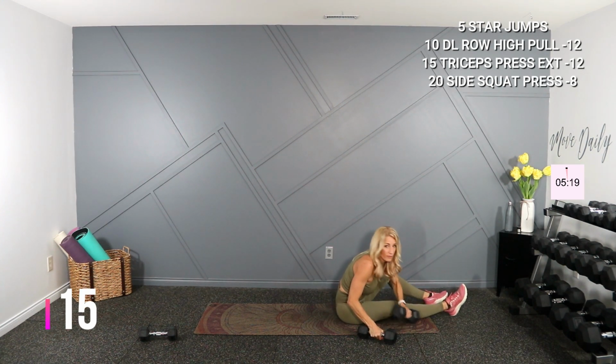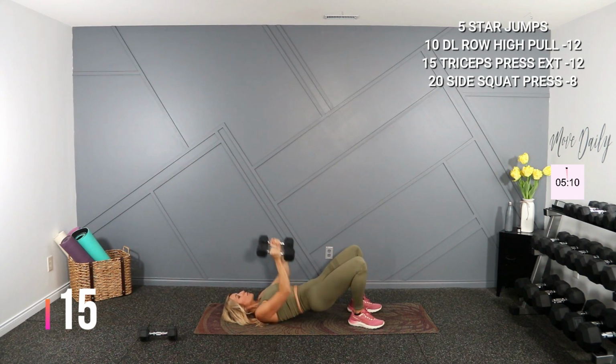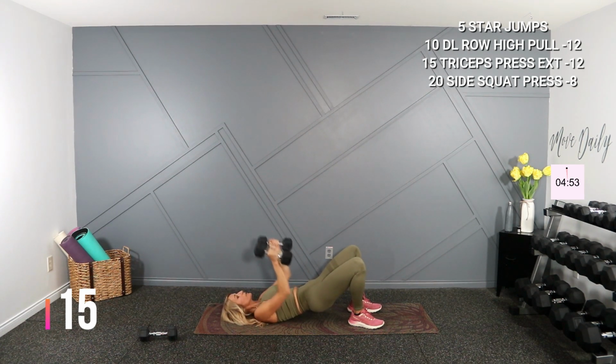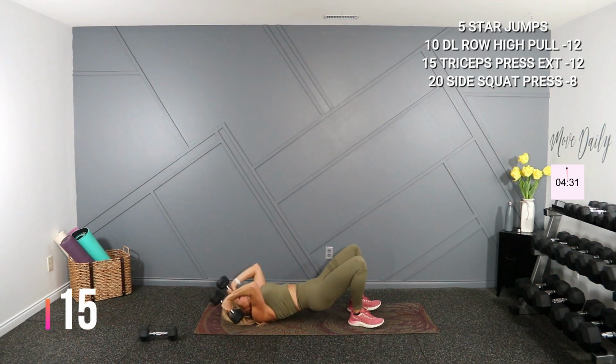Whew. 15 tricep press extension and bridge. Pop it up. Here we go. Up, back, up, and down. That's one. Push those hips up. I'm at 10, five more here. Really feeling the fatigue in the triceps right now. Slowing the pace a bit. Last two. Come on, up. Mama, that's hard.